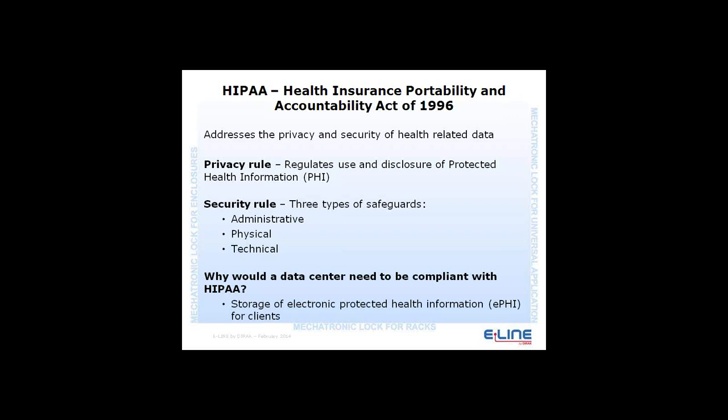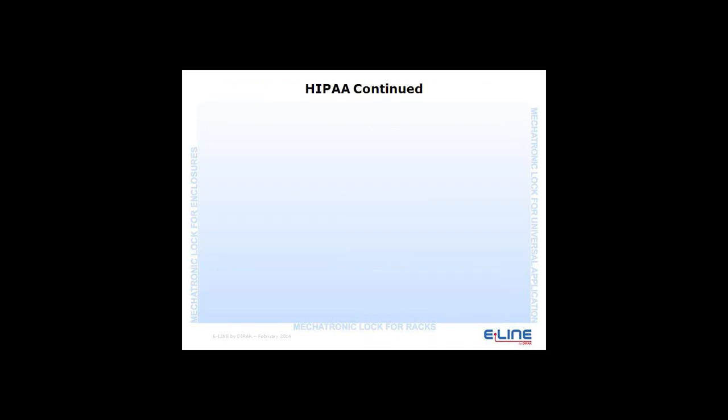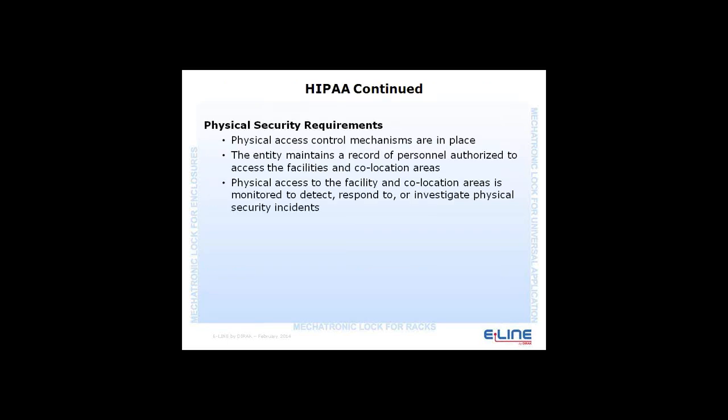So why would a data center need to be compliant with HIPAA? Well, it's pretty straightforward. If you have a client that's a covered entity under HIPAA or a business associate of a covered entity, they may require you to be compliant with HIPAA. If you house EPHI for any of your clients, you may also need to be compliant with HIPAA. So what are some of the physical security requirements that are outlined within HIPAA?